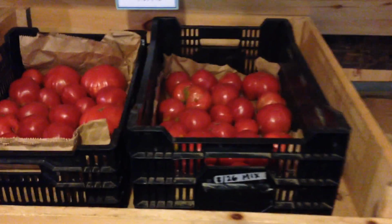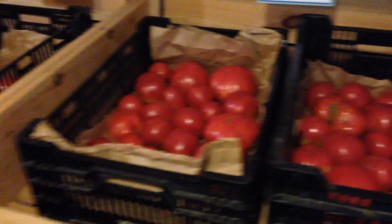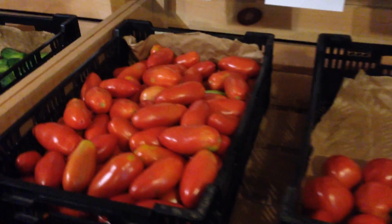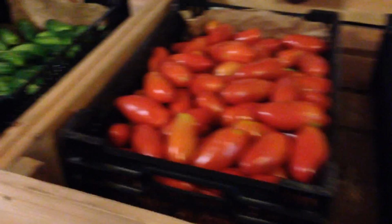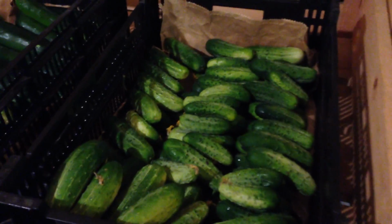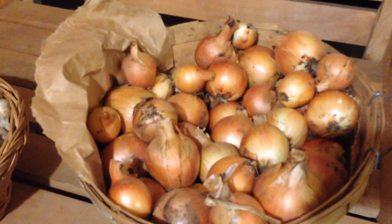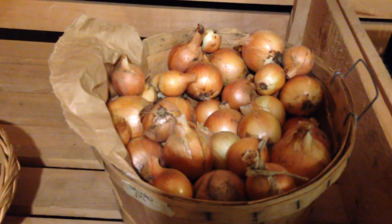So these are my tomatoes, which I didn't harvest today, but I harvested yesterday and in the previous days. So different kinds of tomato, Roma tomatoes, regular tomatoes, and a whole bunch of heirloom tomatoes. And then here I have some cucumbers and zucchini, which I also harvested yesterday. And onions that have been drying were harvested, I don't know, 3 weeks ago, 2 weeks ago, something like that. Garlic.